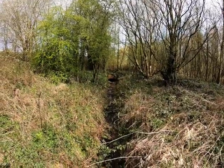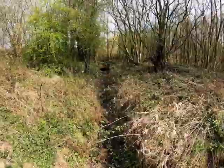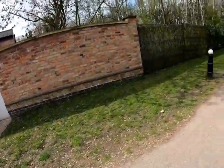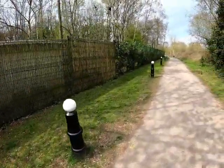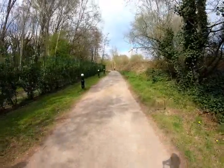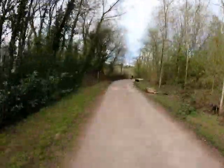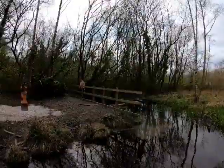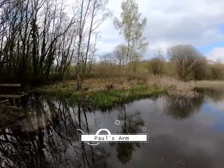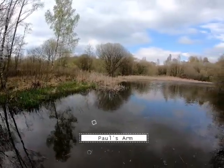Now we're looking for a trace of the canal feeder. We think we may have found it. There's a brick archway over there. It disappears under here. So if we follow this round, keep following this path, we should end up at the other end. So this is the other reservoir, the second one, which would have fed the canal.